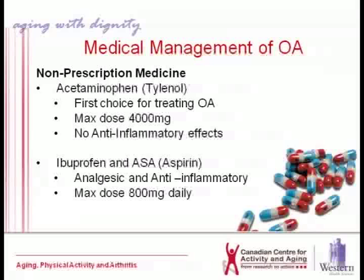Secondly, Tylenol is quite expensive, and ibuprofen will do the same job. It's the exact same thing, and it costs about half as much. So don't get carried away with the prescription names when you can use a generic, just for your interest's sake.